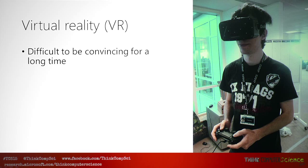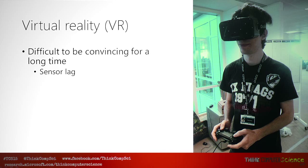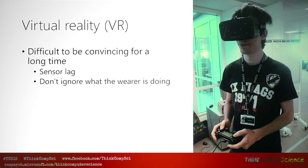And there's a lot of problems that have had to be solved to try and make it convincing for people. For example, if you move your head around, you expect that your visual field will move with it. You don't expect that when you turn, it will then come a bit later. That just makes you feel a little bit seasick, really. Similarly, you don't want to ignore what the person wearing the headset is doing. If they turn their head and their vision still stays looking at the same thing, that's just a bit weird, really. And even when you do turn your head, and if you've got that right, you don't want it to go all blurry as you turn your head either.